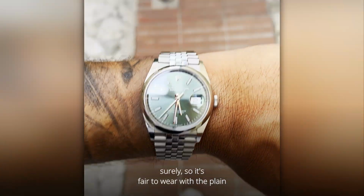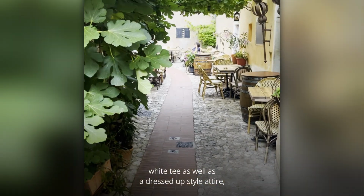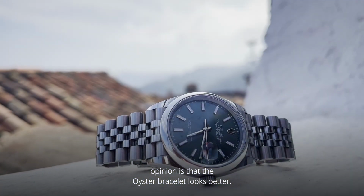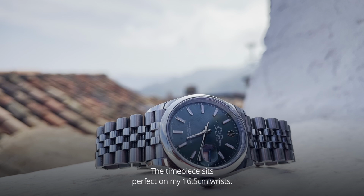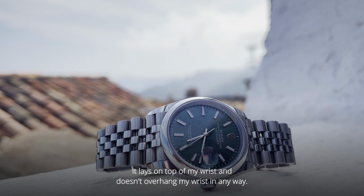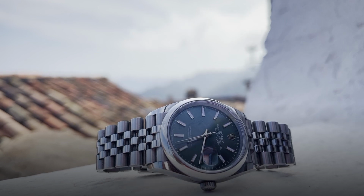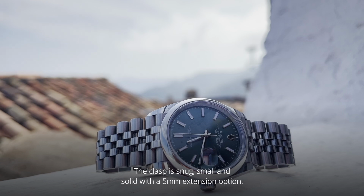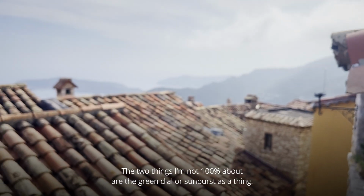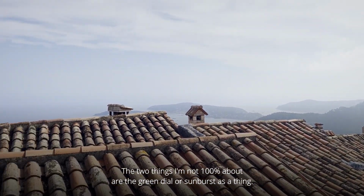The Jubilee gives the 36mm more presence, surely, so it's fair to wear with a plain white tee as well as a dressed up style attire, and it's as comfy as they say, but my personal opinion is that the oyster bracelet looks better. The timepiece sits perfect on my 16.5cm wrist. It lays on top of my wrist and doesn't overhang in any way. The clasp is snug, small and solid with a 5mm extension option. Works sublime.